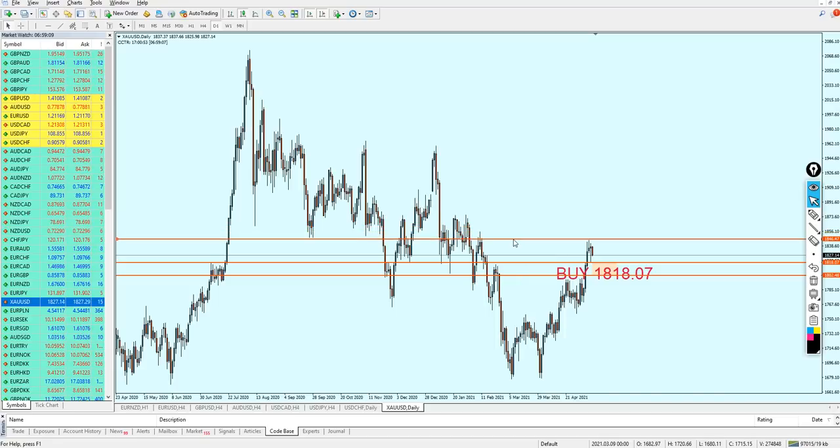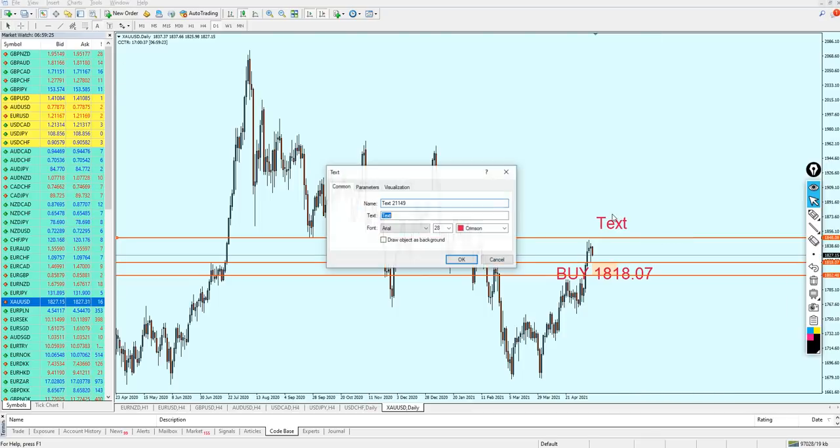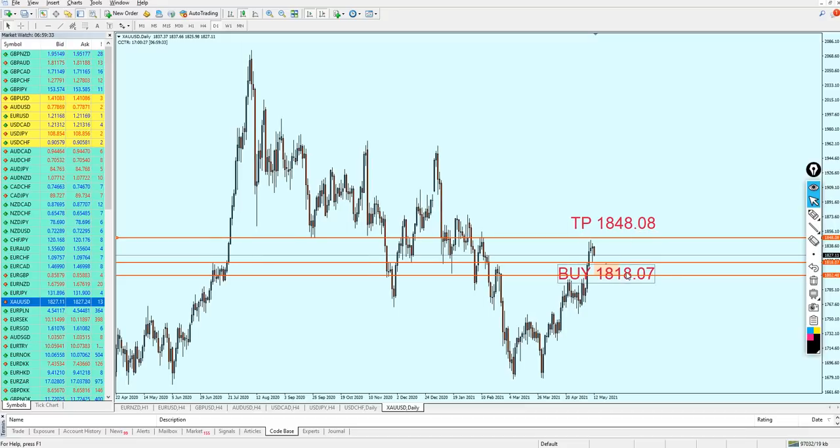However, I just want to be more realistic, and therefore let me just make this peak of the previous resistance right here, which was also previously, of course, a strong key support level, our target. So we are aiming for about 300 pips profit from this deal. So take profit level 1848.08. That's going to be our target for buying the gold.